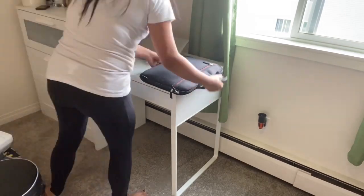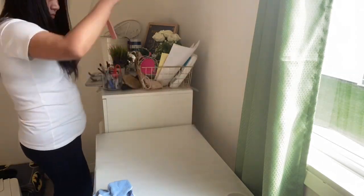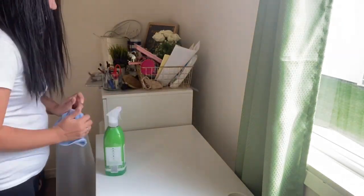Let's start in our bedroom, keeping away all the computer and printer and all the stuff on the top of my dresser and table to do some dusting.